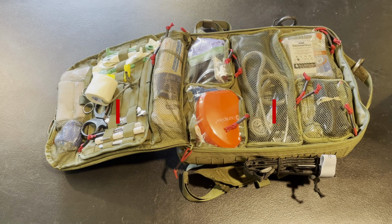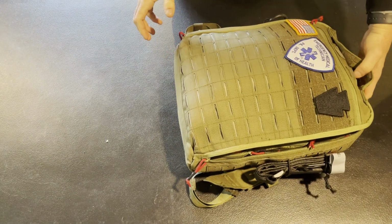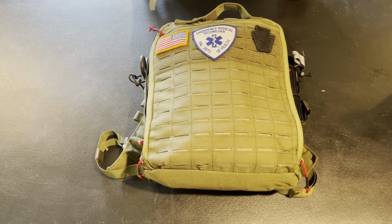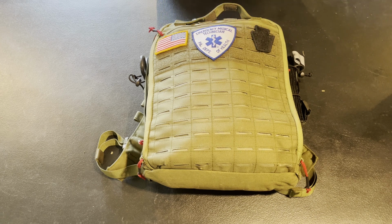Okay, welcome back. In this video, I'm going to be talking about my med bag. This is my medical kit that lives in the back of my vehicle. I am an emergency medical technician licensed by the Department of Health of Pennsylvania, and I've been an EMT for six years now. It's fire-based EMS, so don't expect too much. I did run on an ambulance for a little bit, and I have CLS training from the military. But this is my bag that I keep in my car.